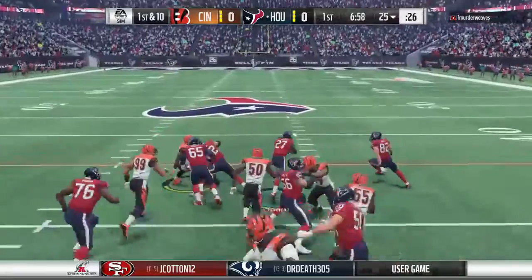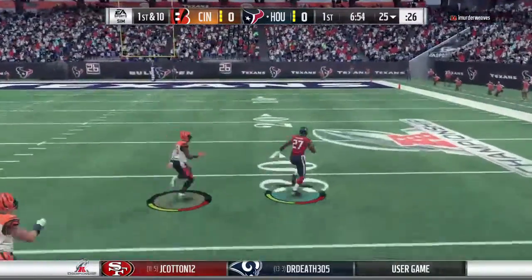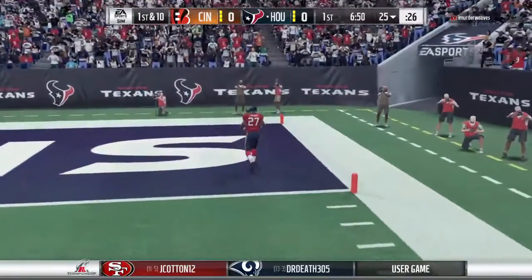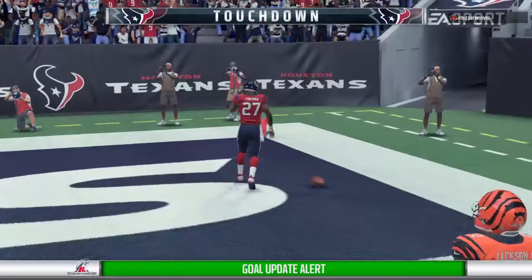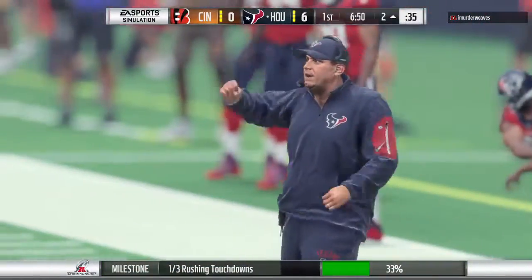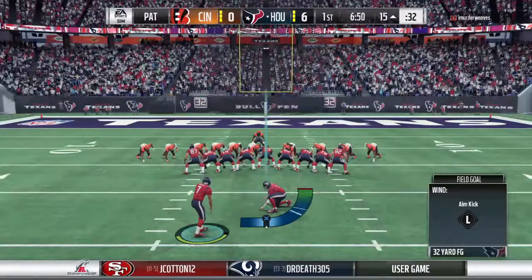They'll run it here. This is Deontay Foreman. And an alley to run. Accelerating, and off he goes. Touchdown, Houston. A big play there. 75 yards. And the Texans have taken the early lead.